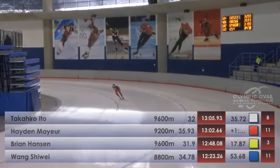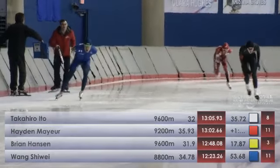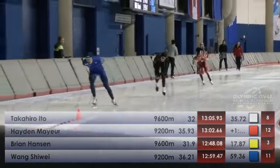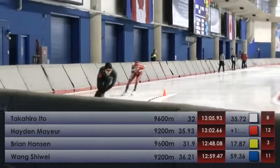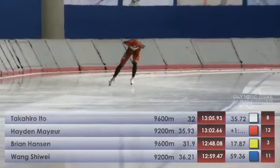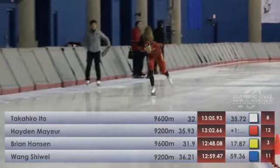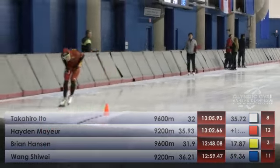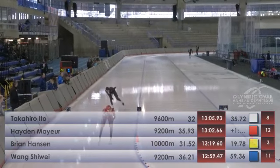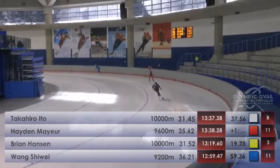As Hansen chases Mayor. Hansen's on his last lap now. Mayor as well. And Ito slowly putting together a good race as well. He's been in the 32s the entire race. As Wang's in the 36. And Brian Hansen will finish this 10K in 13:19.60, just missing Jordan Belchos' time.